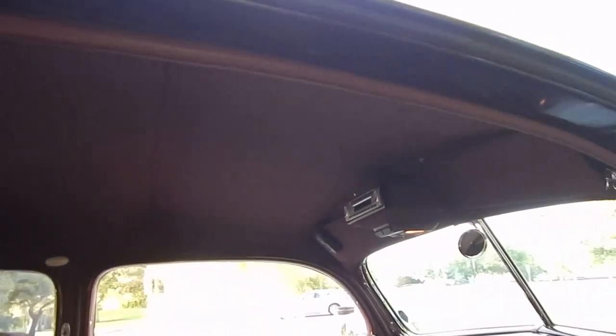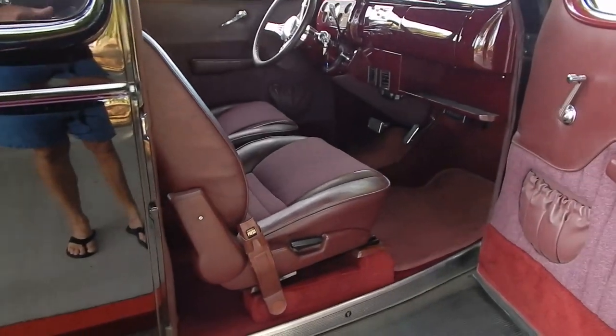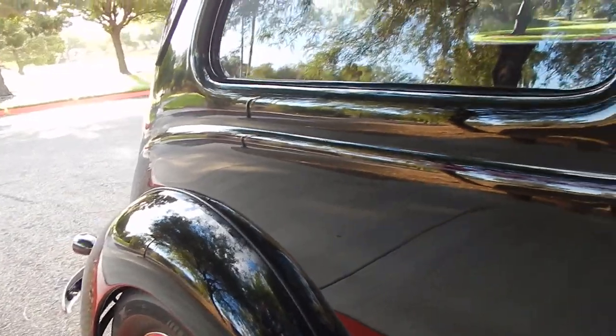Headliner is done in the same material of the seat inserts or vice versa. We'll show you, get the other side. There's an audio system CD up in the roof there. Again, all steel, very nice. You can see my reflections in the side of the car there, or the reflection of the curb in the side of the car.